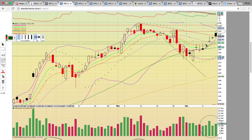Now there is an unfilled gap between the high of day on Tuesday and the low of day on Wednesday last week, so if it dropped down to that 299 level, it would fill the gap. It needs to break this descending resistance line. What's this red line here? That 311, 312 level it needs to break above.